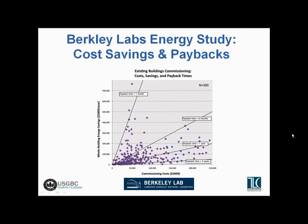And then this chart is similar to the first chart and the scatter chart, showing the commissioning costs versus energy savings for existing buildings. And you can see that on the scale here, these lines are much shorter payback periods. You still would like to be in the upper left-hand side of the graph, but you can see that for existing buildings, the payback periods were mostly in that 6 month to a year time frame.